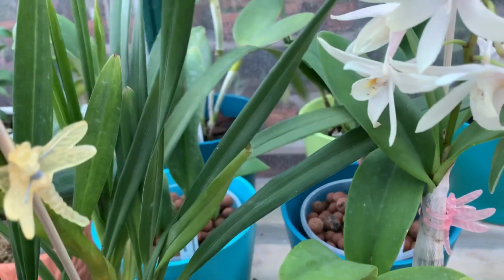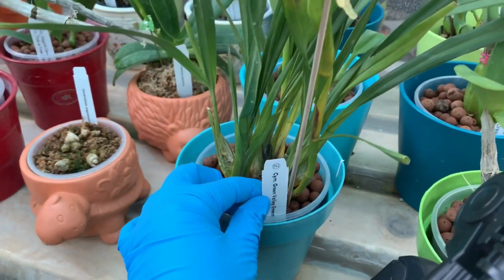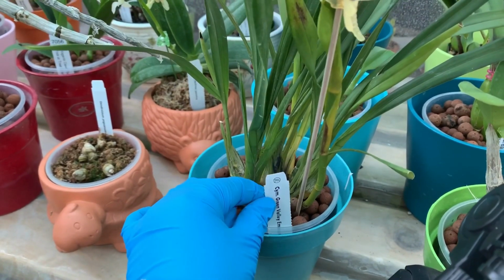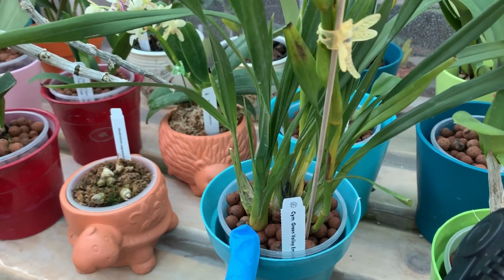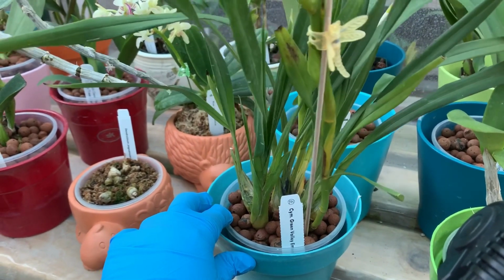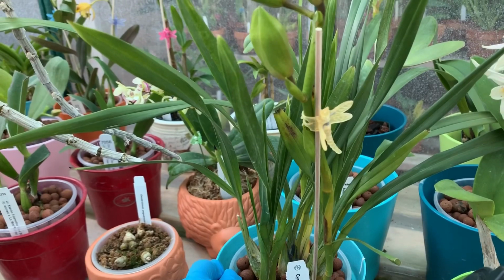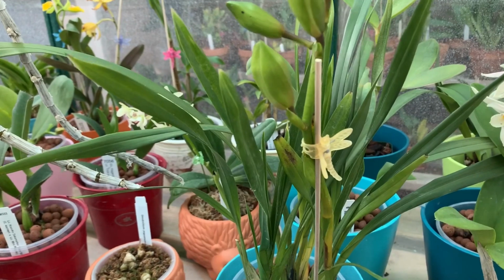Oh, I can't wait to show you this one right here. And there's a story behind this. This one right here, this is the name, the Cymbidium Green Valley Embroidery Trilobes. It's a long story. Well, to make the story short, I bought, this is my third one. The first one I bought, it died for me because I was on vacation for over 2 months. I came back, it was gone. So the second one that I bought, same scenario. I was on vacation again for a month or two, came back, it died. I know, I have lots of plants.